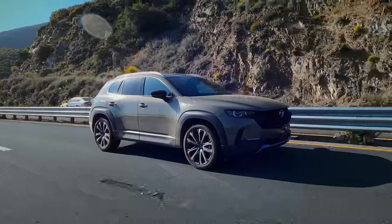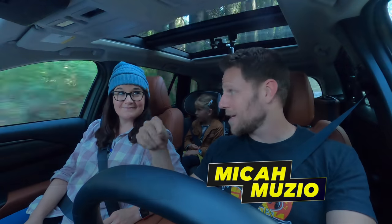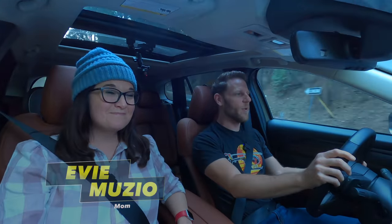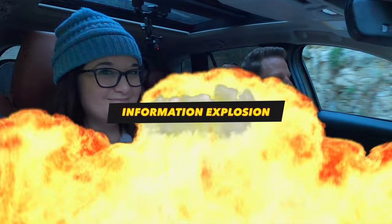We're driving a 2023 Mazda CX-50. Mazda claims that this is a trail-worthy vehicle. We're gonna test that claim in just a little bit. But first, information explosion.